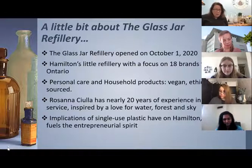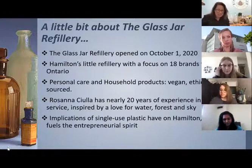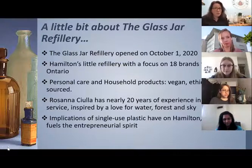The Glass Jar Refillery is also very fortunate to have strong alliances with a broad network of Canadian brands, specifically from Ontario, as well as suppliers and like-minded businesses. It is part of the low-impact, zero-waste lifestyle and a willing contributor to the circular economy.